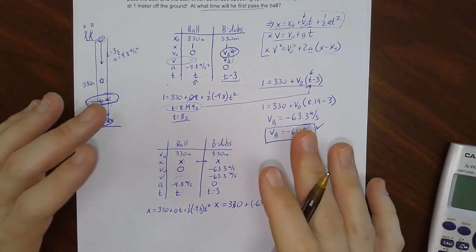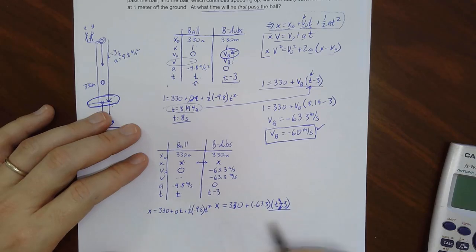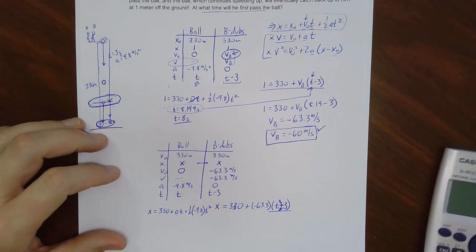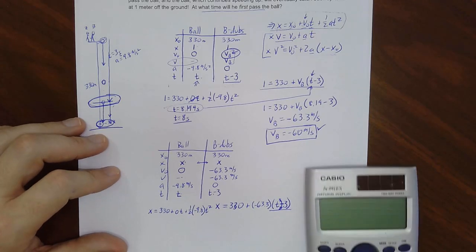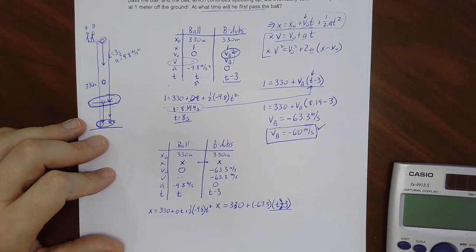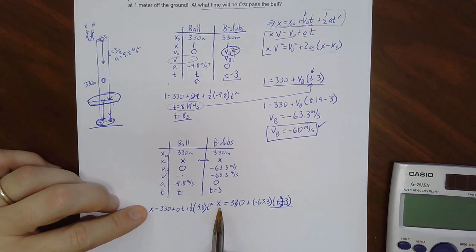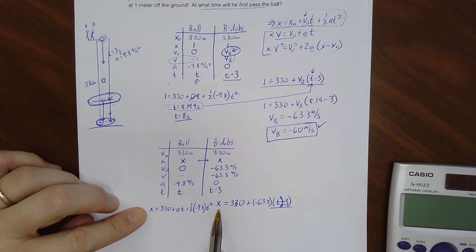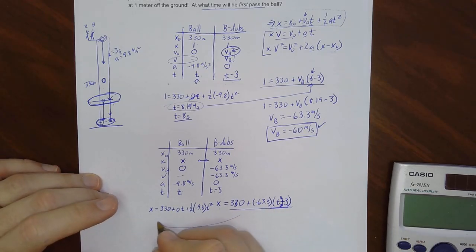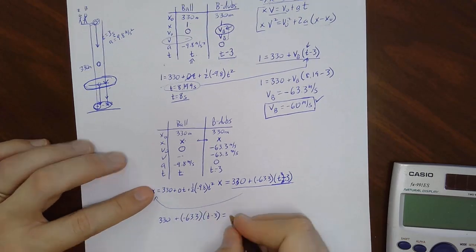Plus 1/2 times the acceleration, negative 9.8, times t squared. Now, if you're good with your calculator, you can actually just put this into your calculator. Your calculator will solve it for you. Now, if you have a fancy calculator like me, your calculator won't solve it for you. You're going to have to do a little bit of work. What I do recognize is that these are both equal to x. So I'm going to take this and I'm going to substitute it over here for x.